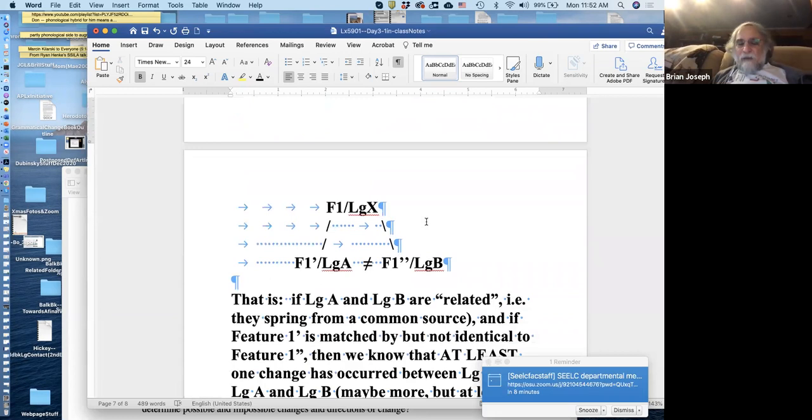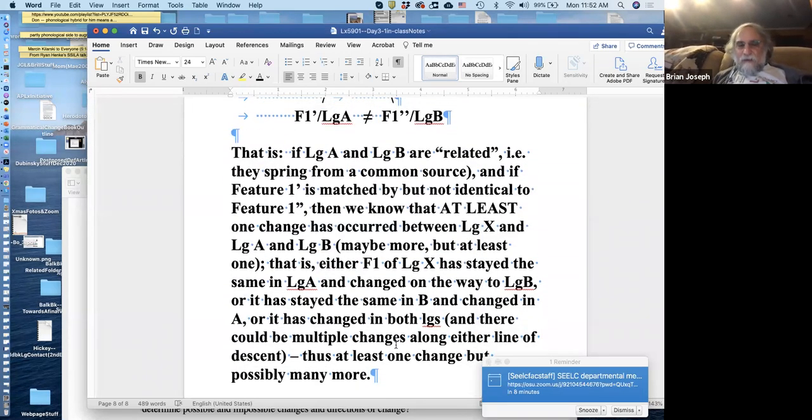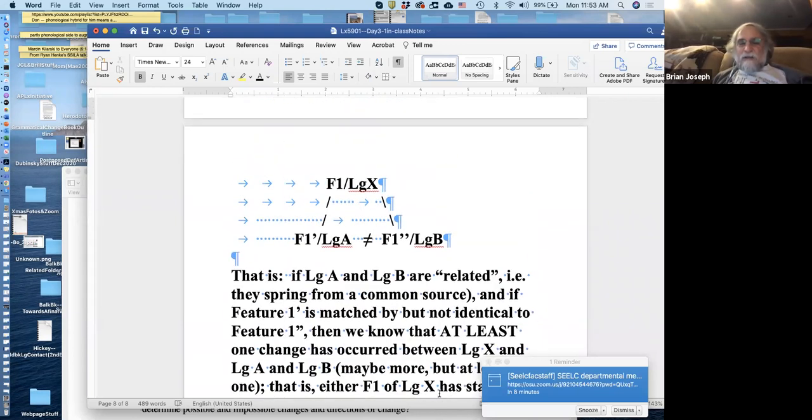The basic idea behind it is kind of complicated to spell out like this, but the basic idea is that if you have a feature in one language that matches in some way a feature in another language, and we believe that these languages, which I call A and B here, derive from a common source. Now there's a lot to unpack there. You have to know what it means for some feature in one language to correspond or match in some way a feature in another language.